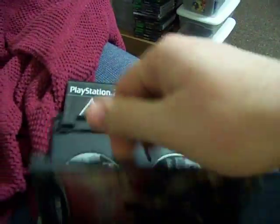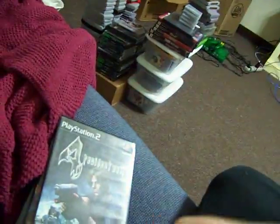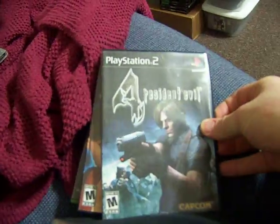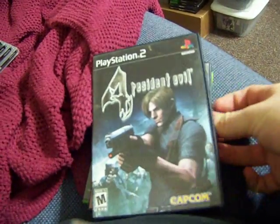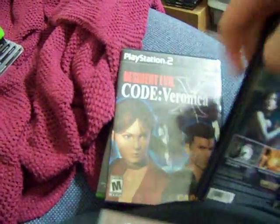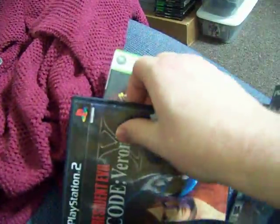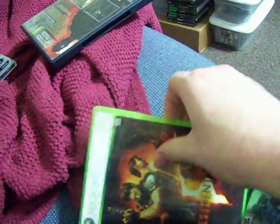Duplicate Resident Evil 4 for GameCube. It's the one I just picked up the other day, along with the PS2 version that I just picked up. Code Veronica X. This is the case only manual. Same with Resident Evil 5. Case only, no manual, no disc.